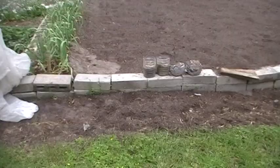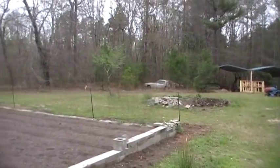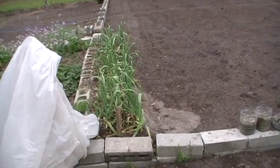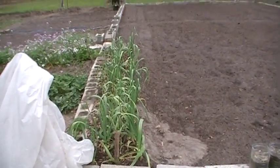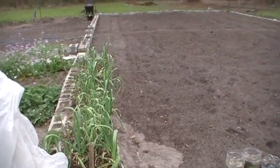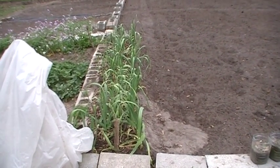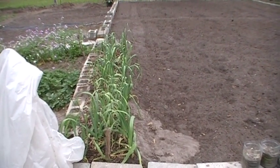I also rototilled around the outer edge to give us a walking path, and also a weed barrier around the garden area. We also do have stuff that we leave in the ground year-round. We have onions and we have garlic. My wife actually uses the tops as well as the bottoms of the garlic, and so we don't have to pick it as often, or pull it and replant it.